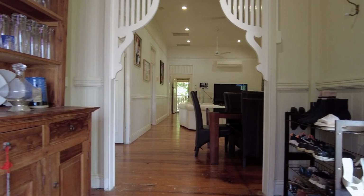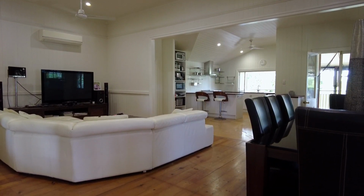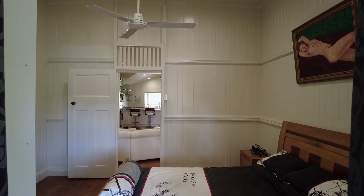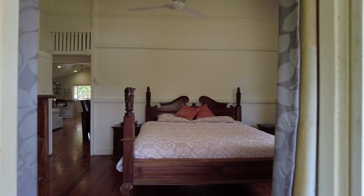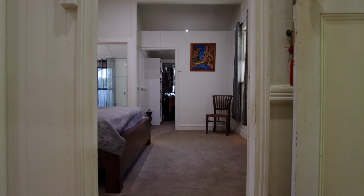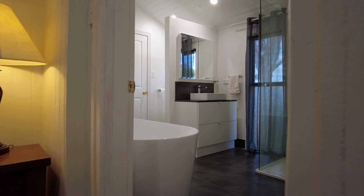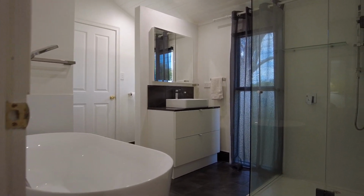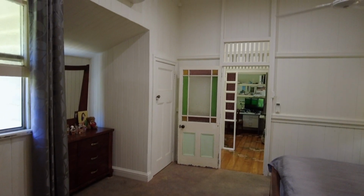Upstairs again features high ceilings throughout with those stunning hardwood floors. There are 3 large bedrooms, all with built-in wardrobes and ceiling fans. 2 of these bedrooms offer direct access outside onto a private deck. The huge main bedroom includes a large walk-in wardrobe and classic ensuite with a freestanding bath, shower, double vanities and a toilet, and you've also got reverse cycle split system air conditioning as well.